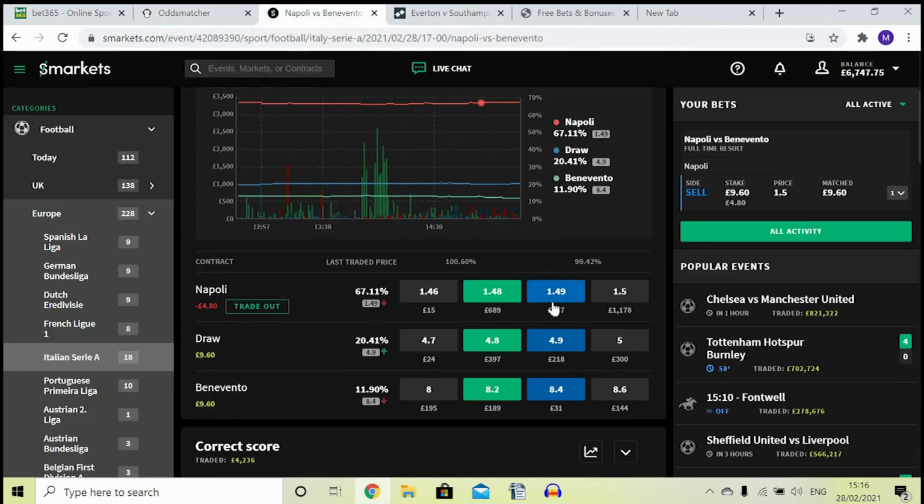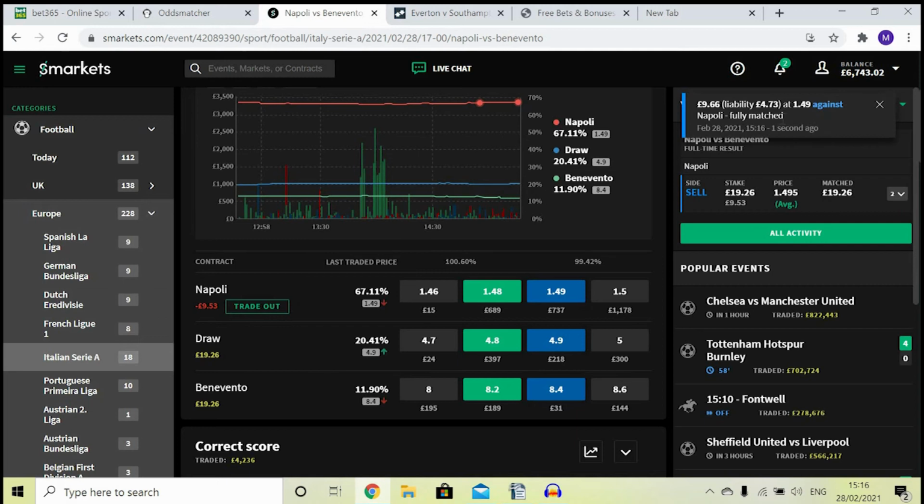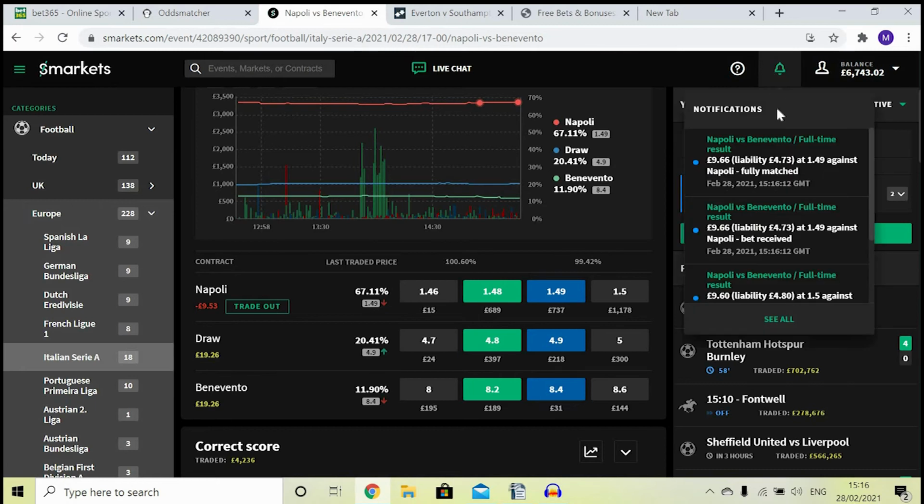Then you lay 9.66, right? 9.66. You click sell, confirm. And here you can see that your bet was fully matched. Here's the liability and the odds, right? If you miss this, you can always click this bell. It will show you the latest match, right?